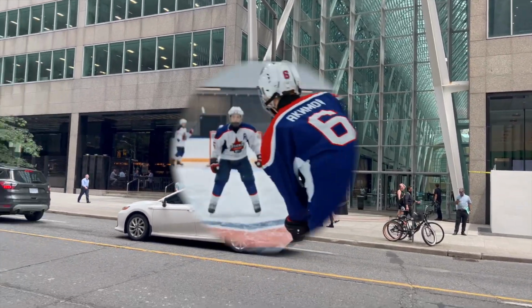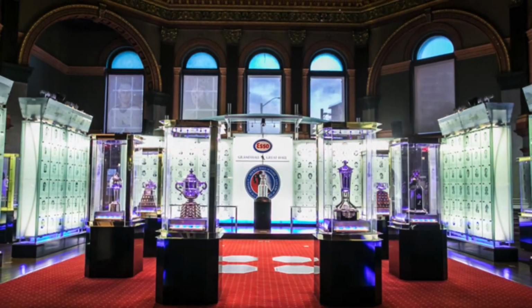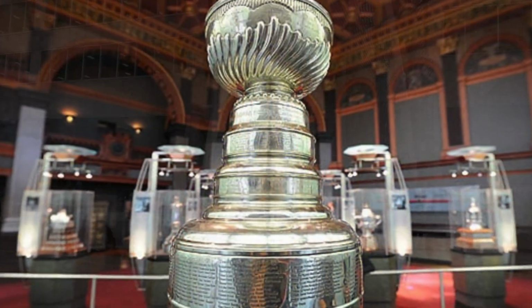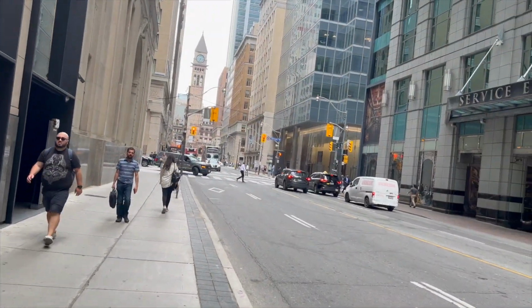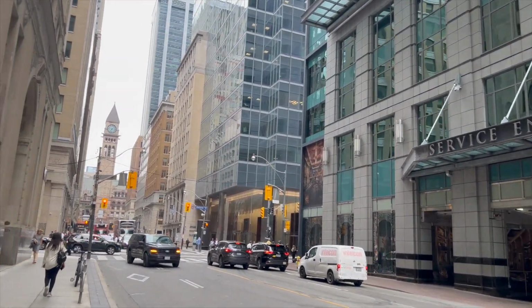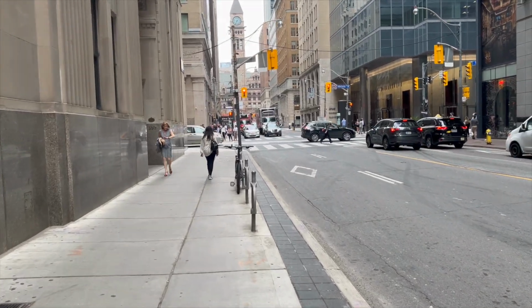Brookfield Place is also the home of the Hockey Hall of Fame, where you can dive into Canada's favorite sport, check out the memorabilia, and even see the Stanley Cup. As you continue on Bay Street, you are surrounded by towering skyscrapers and the buzz of business. It's like Toronto's very own Wall Street. And if you're hungry, this area has tons of great spots to grab a bite.